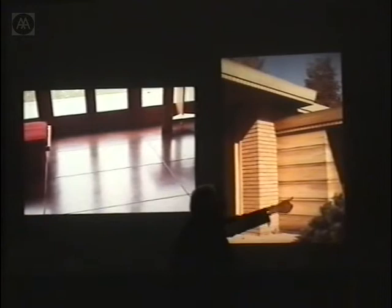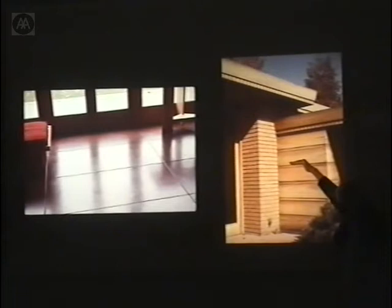This shows you the exterior with the cypress boarding. All of this is screwed on. And Wright also insisted of all his carpenters that when they ended up with the screws, each screw, of course, has a horizontal joint, that every horizontal joint be horizontal and not in some other direction. I don't know what the technical word for the joint is in the head of a screw, but anyway, that's what it would be.